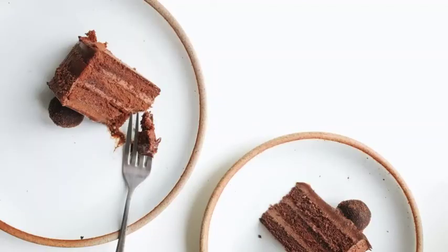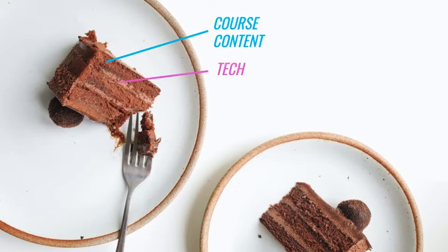If we slice into any type of layer cake like that, we can consider that slice to be an individual course in a student's academic program. That base layer of the cake is the sponge. You'll introduce some new course content at the start of the semester, and then introduce technology solutions to enable students to apply that new information. That prepares them for additional course content, more sophisticated concepts later on in the semester.